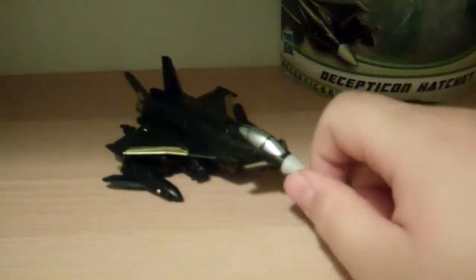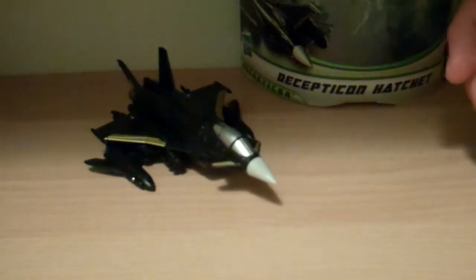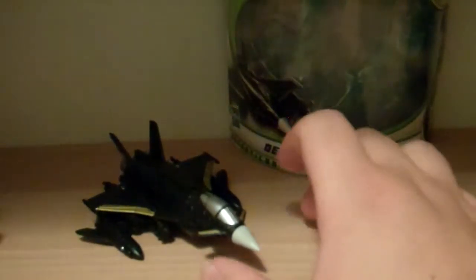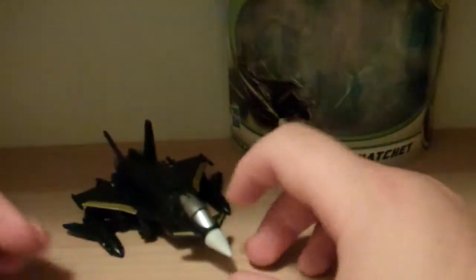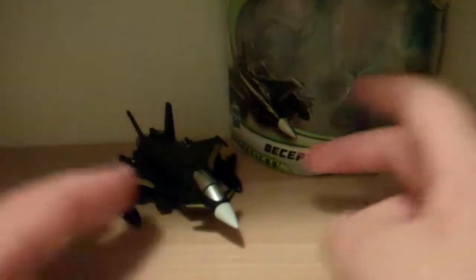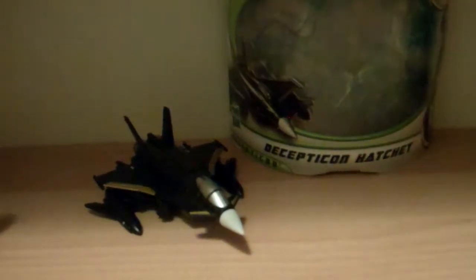So yeah, very cool. I just heard he was rare. I didn't know for a long time that he was rare or anything. So yeah, it's nice to get him, considering a lot of you that want him are going to have to go through a little bit of struggle to find him. Apparently, I haven't been going to a bunch of places often, so I don't know for sure.